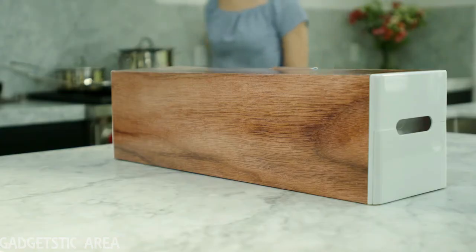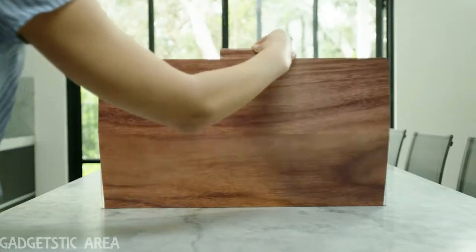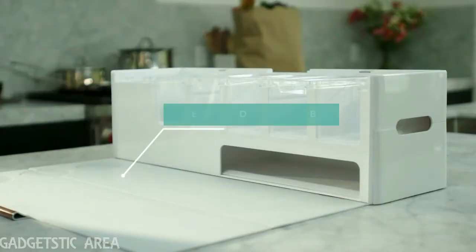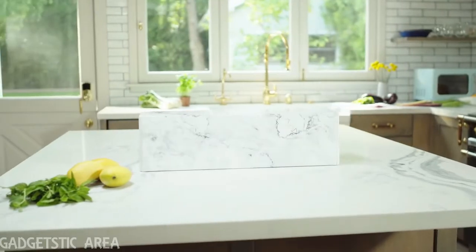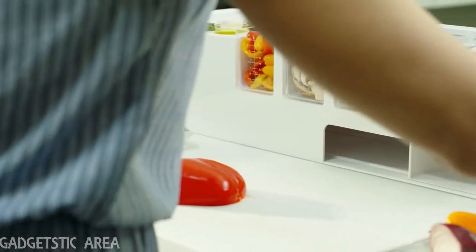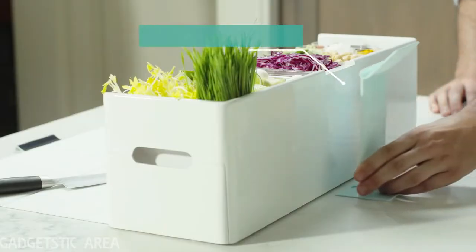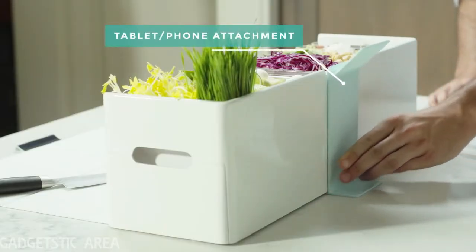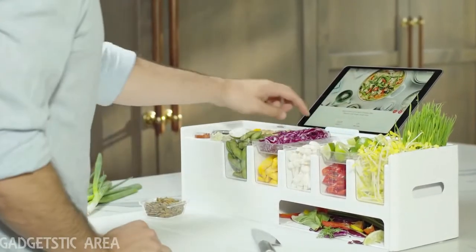Designed with both functionality and beauty in mind, Prepdeck's magnetic enclosure doubles as the perfect cutting board, and it's detachable for easy cleaning. An array of color options means you can customize your Prepdeck at any time to match your kitchen or personal style. There is a built-in storage tray for your knives and other utensils, and a sleek tablet and phone attachment is available, making for easy access to your favorite recipes.